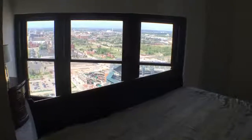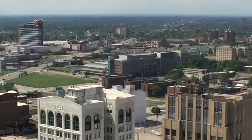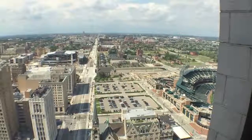He can watch a ball game in bed. When he first looked out these windows 40 years ago, these were blighted lots and empty streets. Look down for the ball game. The streets are full of people. There's so much activity downtown.